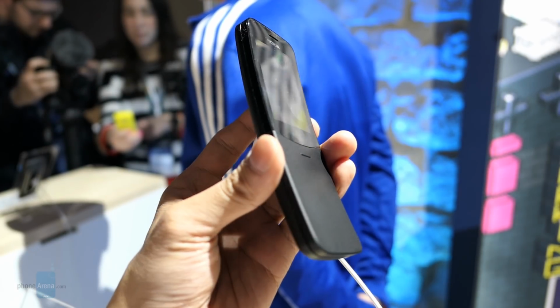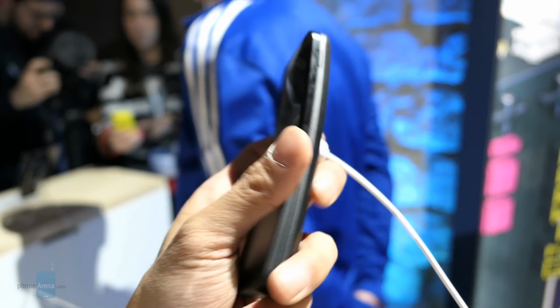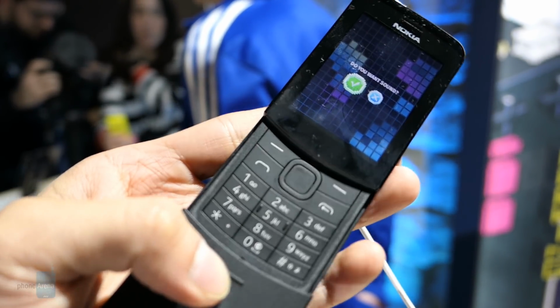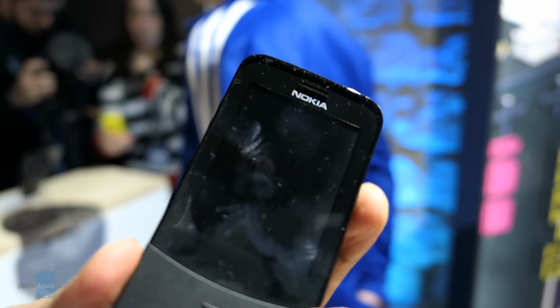It's notable for its curve, and that's probably why they call it the banana phone. But it even got more attention when it was featured in the movie The Matrix, starring Keanu Reeves back in 1999. For this year's updated classic in the Nokia 8110 4G, it brings again that same familiar design.